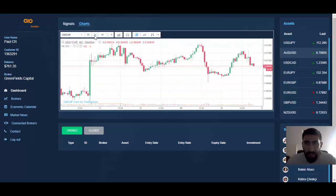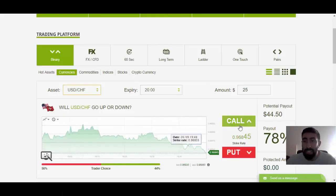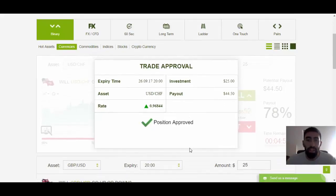Looking at it throughout the entire day, guys, from the past 12 hours, the USD CHF did have a big spike where the price jumped up. It has some ups and downs here, but hopefully with this activity and this pattern, it has gone down. So hopefully there will be a reversal. So hopefully Maximus Edge Autobot is correct for the call position for the USD CHF. So let's give that a call and enter it. Let's approve that trade. Perfect.